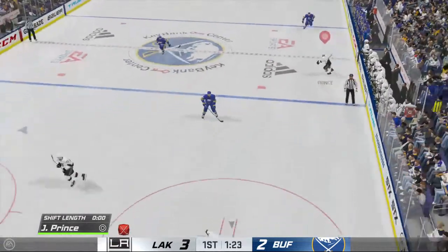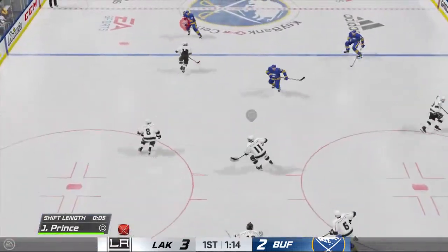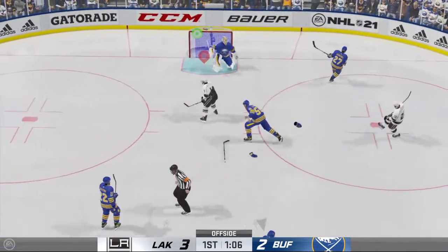The Kings will play it from the defensive zone. LA's got a hold of it against the wall. Quick pass to Doughty. The Kings move to the offensive zone. Offside. And here we go.